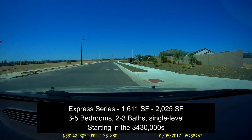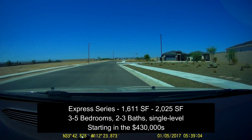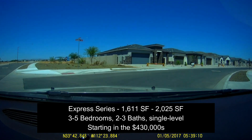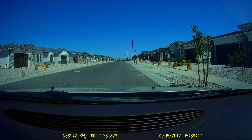The Express series is a little bit different series. That's 1,611 square feet on up to 2,025. I'll take a right here because it looks like I run out of road there. So there we go. Sold sign. This shows you some of the homes that are more finished, in finished stages.